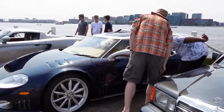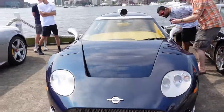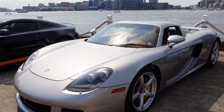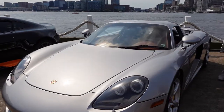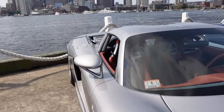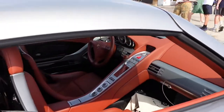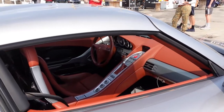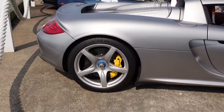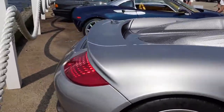And here is a Spyker. We looked at one of these down in Connecticut. Really beautiful car. I've seen this car a few times at car shows. Absolutely gorgeous. And that is exactly what you think it is. This is a Porsche Carrera GT. This is outstanding. Nobody wanted them at $400,000. Now they're worth $2 million. Look at the wooden shifter knob on it. Wheels, carbon fiber, just a stunning car.